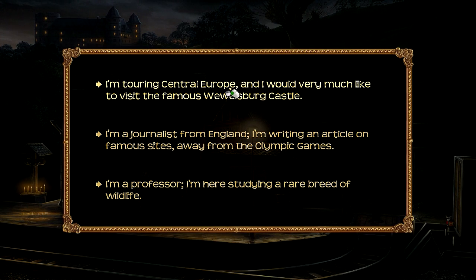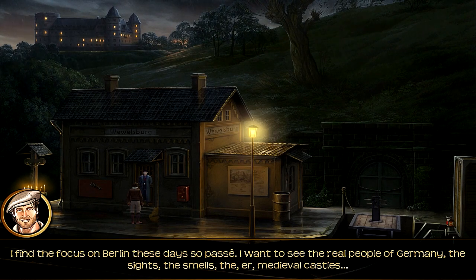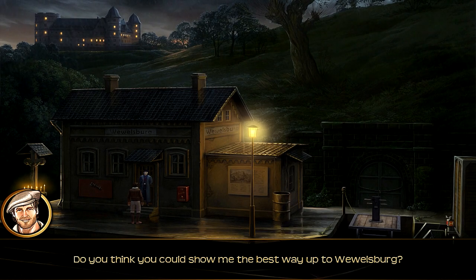This is just too plain. I don't think anyone's going to buy that he's a professor. Let's go for journalist. I'm an English journalist writing about the famous sites away from the Olympic Games. I find the focus on Berlin these days so passé. I want to see the real people of Germany, the sights, the smells, the medieval castles. Do you think you could show me the best way up to Wewelsburg?